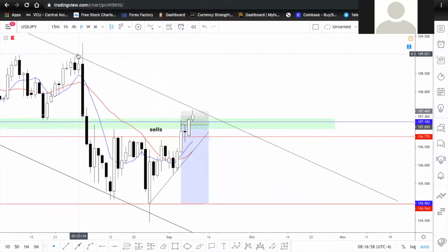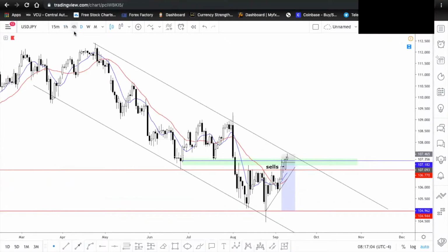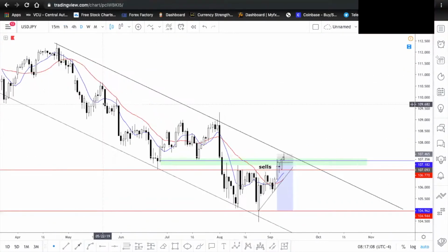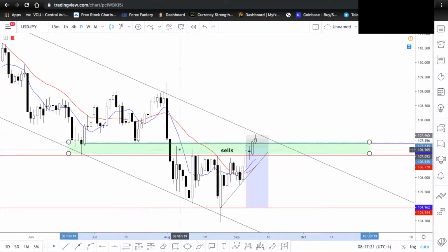Let's see. So we got in here from these big rejections, but just looking off a higher time frame, again, we were selling because we were in a downtrend. So we were trading with the trend. We had previous support over here. You guys can see we had a strong pin bar rejection here. In this green zone, we had rejection after rejection.